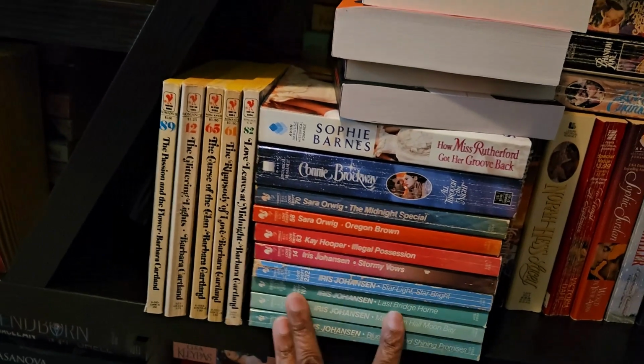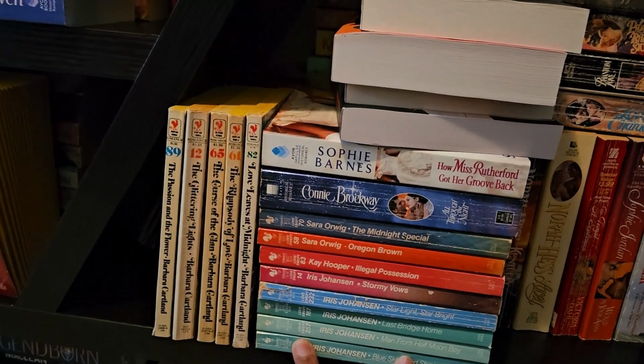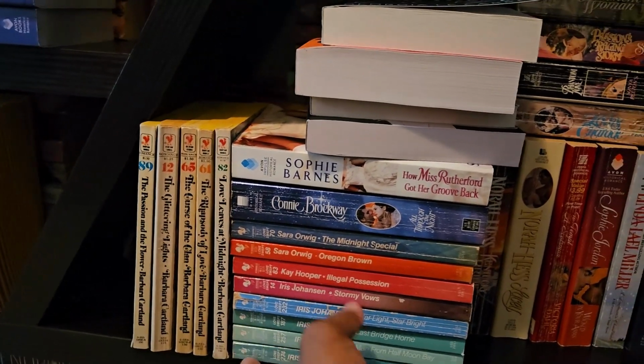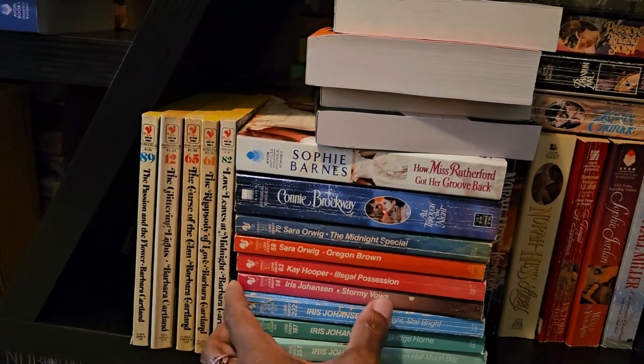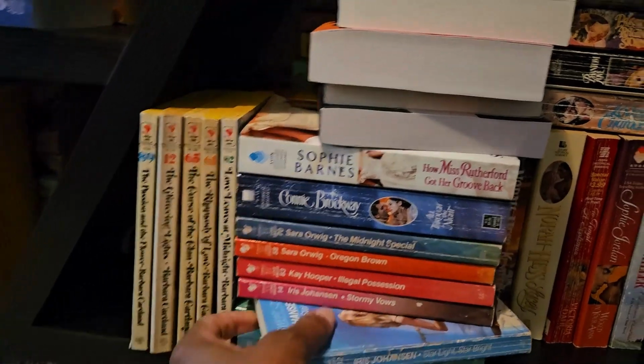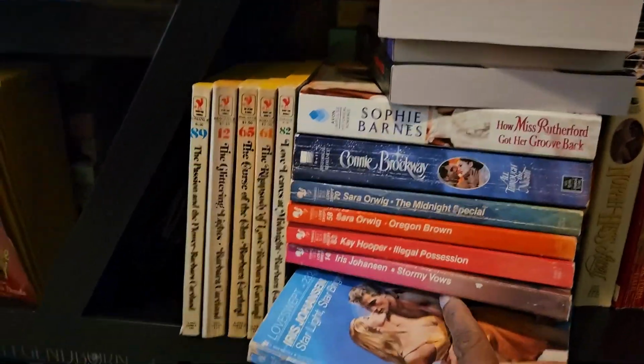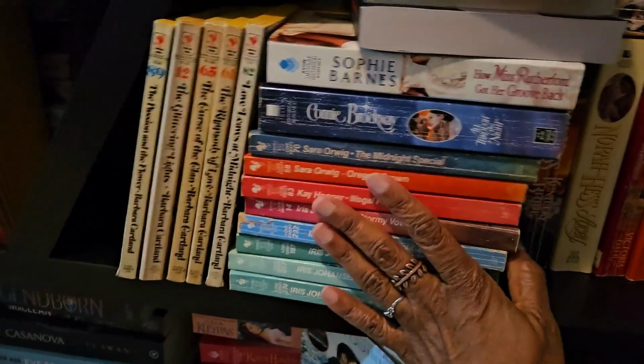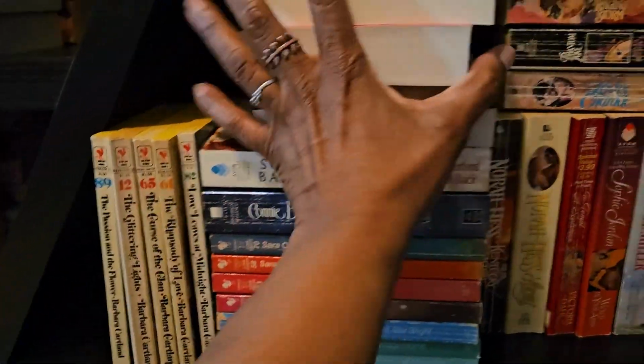I only kept the ones by authors that I really liked, like here goes Ira Johansson. She wrote for Love Swept. If you can pull it out there, I don't want to take it all the way out. If you can see it, I kept quite a few of her books. Classics.